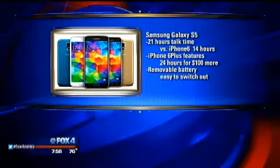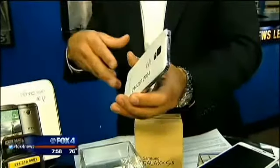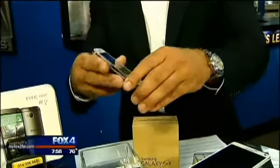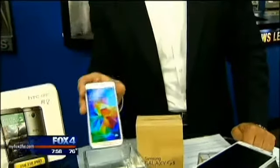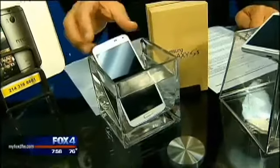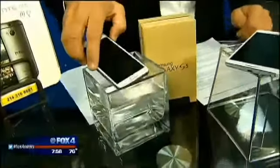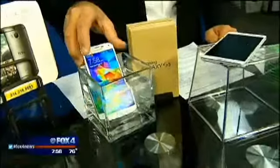And the other cool thing about these Android devices is the batteries are removable. So you could always have an extra one in your pocket, all charged up and ready to go, and just slip it in there with no downtime. You can also take this and slip it in water, something that the iPhone certainly cannot do. So this is not only a great sleek phone, but it is water resistant and dust resistant as well, which may be a big game changer for a lot of folks.